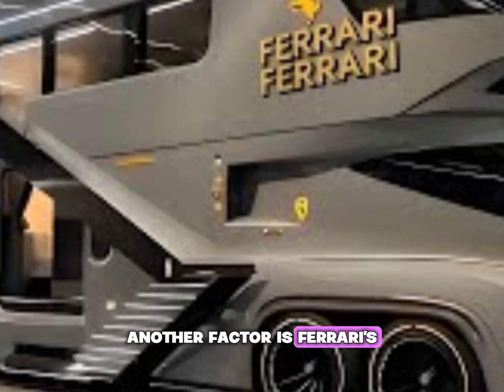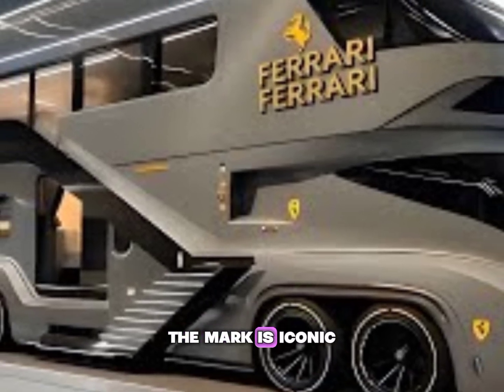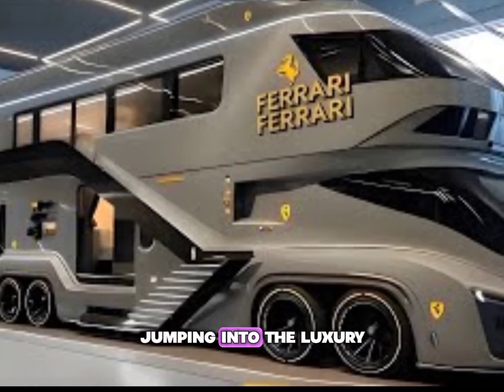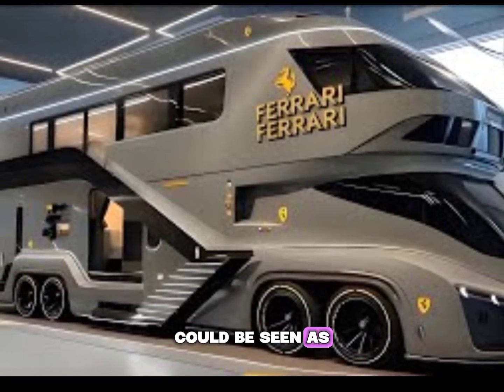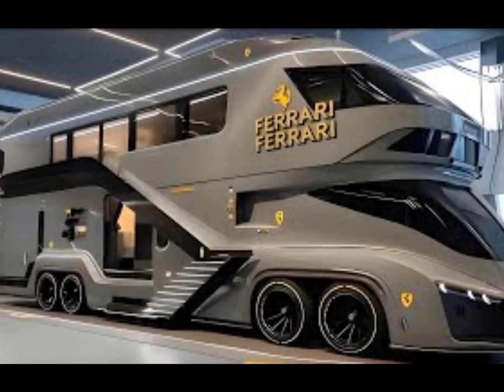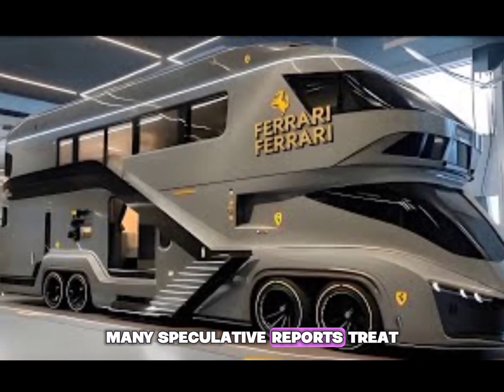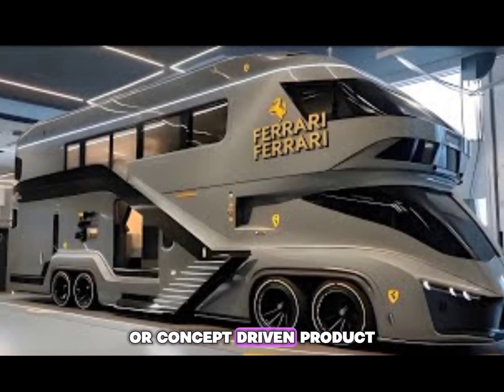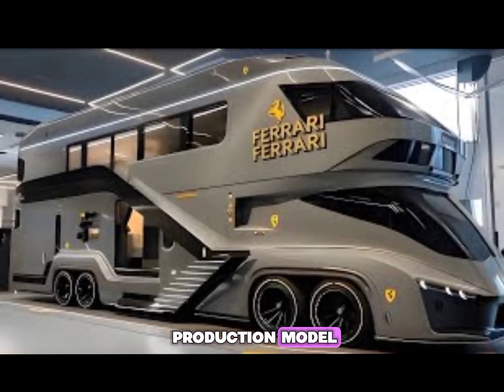Another factor is Ferrari's brand identity. The mark is iconic for supercars, not recreational vehicles. Jumping into the luxury motorhome space could be seen as diluting focus, unless handled as a limited, coach-built collaboration. Indeed, many speculative reports treat the 2026 Ferrari Motorhome as a bespoke or concept-driven product rather than a mass-production model.